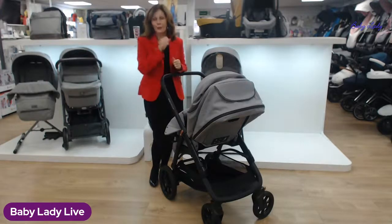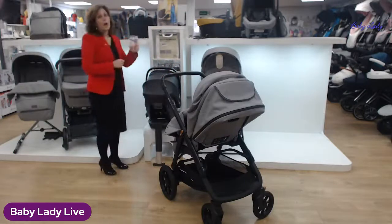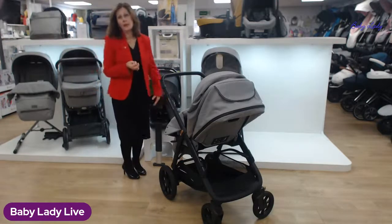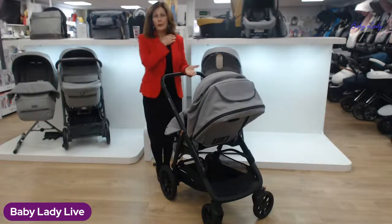So I have a question from April asking, can you put a Maxi Cozy car seat on the Inglesina? No, you can't. At the moment, the only car seat that's compatible with this is the Inglesina car seat. And then a question from Hannah asking, is the bag included in the price? No, so the bags are sold separately. The bags are not included.